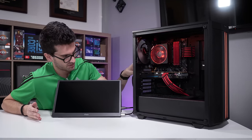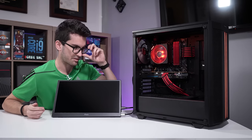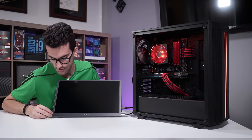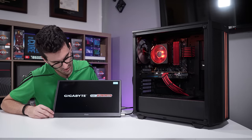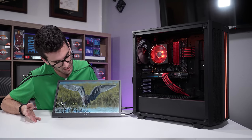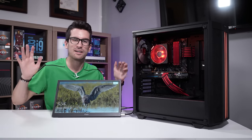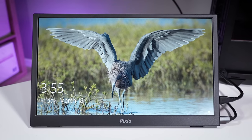But we still don't have a picture out. Maybe it's just freaking out because we reseated a bunch of stuff. Sometimes it needs to train memory again. There we go, so there's our post. And I just want to double check that it boots into Windows. I'm pretty sure that it will. Yep, there we go. Okay, so the system's finished: it's been disassembled, cleaned, reassembled, and it works.